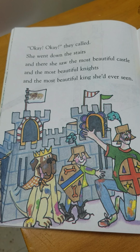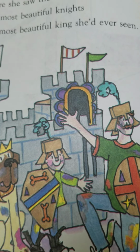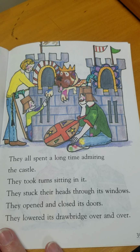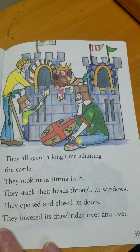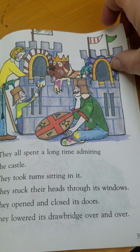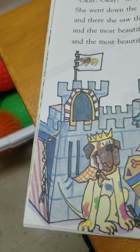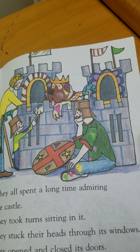The most beautiful castle, the most beautiful knights, and the most beautiful king she had ever seen. Well, they did a good job. They all spent a long time admiring the castle. They took turns sitting in it. They stuck their heads through its windows. They opened and closed the doors. They lowered its drawbridge over and over. There's the drawbridge. We can see it in this picture too. Doesn't that look fun? They did a good job.